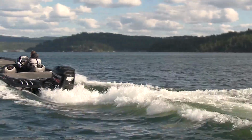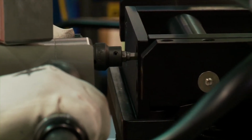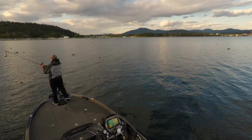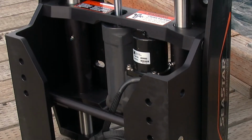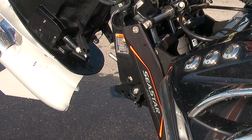What makes a Seastar Jackplate different? Seastar Jackplate is designed, tested, and built at Seastar's state-of-the-art assembly facility. Meets and exceeds ABYC marine standards. It features a fast-acting integrated actuator designed and built by Seastar.